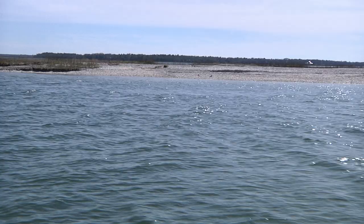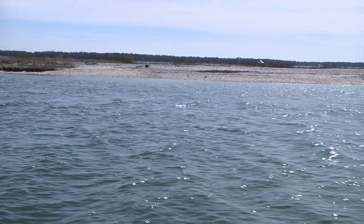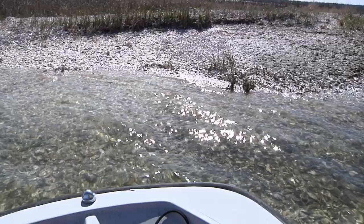Al, looks like a pair of oyster catchers right here. So how do you want to do this? Well, we don't want to spook them. So what we're going to do is just come aground a little further up. We're going to sneak up behind them, stay far enough away where we really don't disturb the birds. They're very tolerant, but you can get too close.